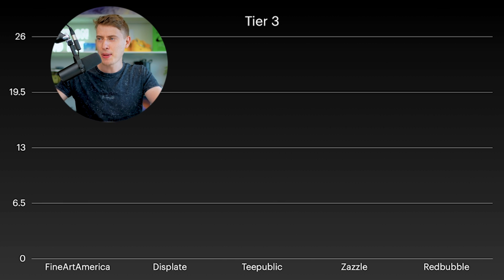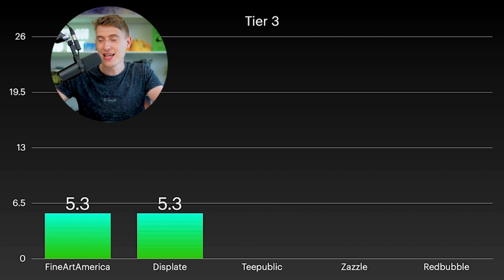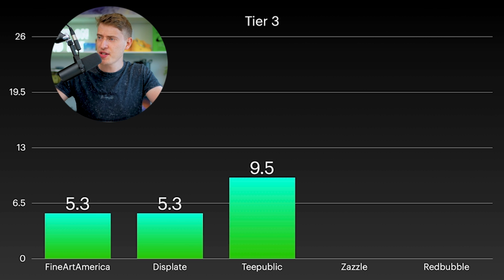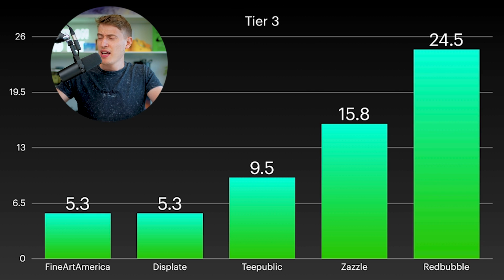Starting with Fine Art America and Displate. They both get 5.3 million visitors a month. TeePublic gets 9.5 million visitors. Zazzle, 15.8 million, and Redbubble, being the highest of tier 3, is 24.5 million visitors per month.